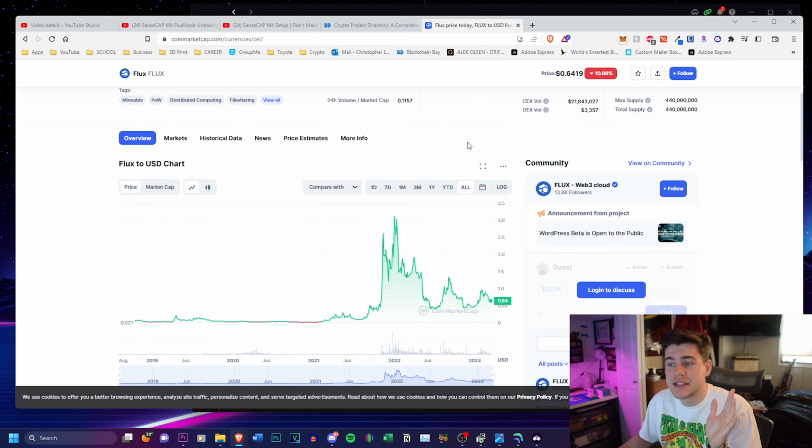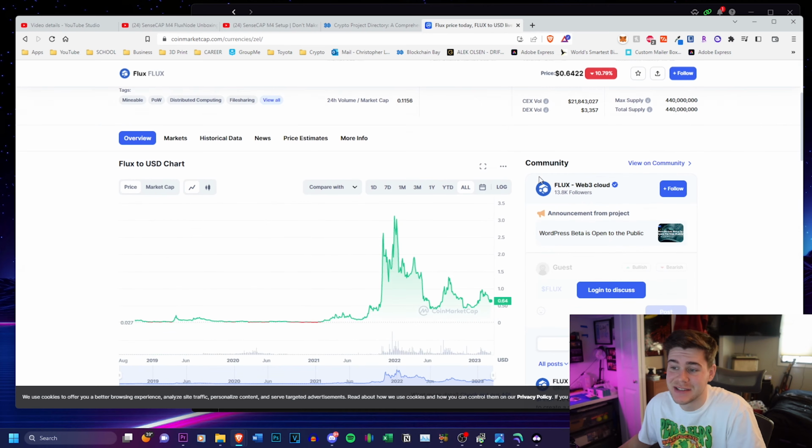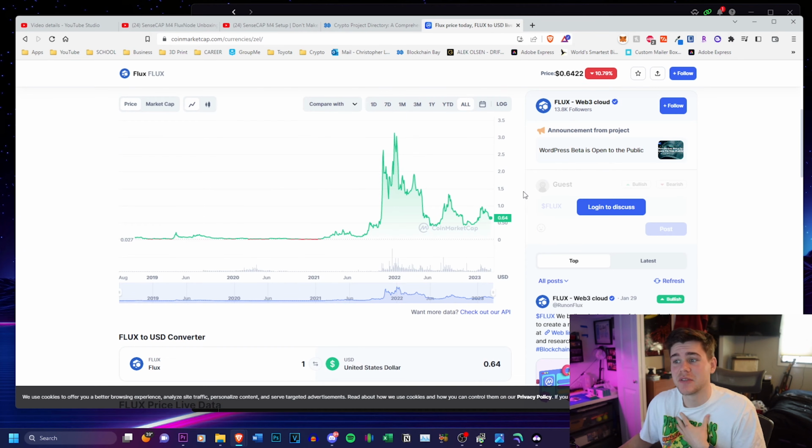So it's definitely a really good price right now if you guys are looking to get into a Cumulus node, because this is probably the cheapest it's ever going to be. I don't think Flux is going to stay at 64 cents for very long. I think it's going to go back up again, as it has done in the past. That's not financial advice. That's just looking at the trends with this.